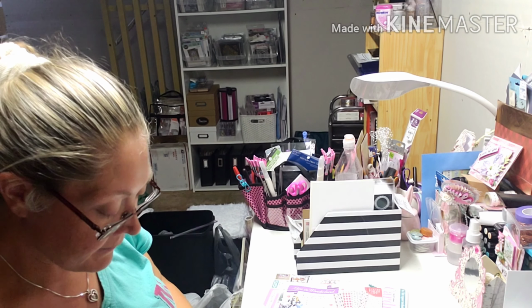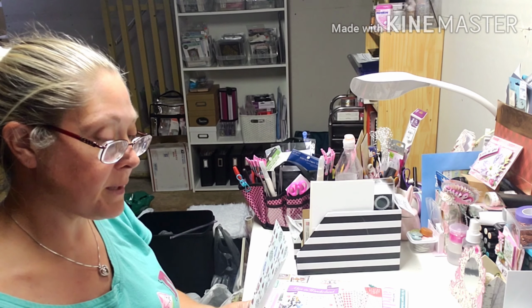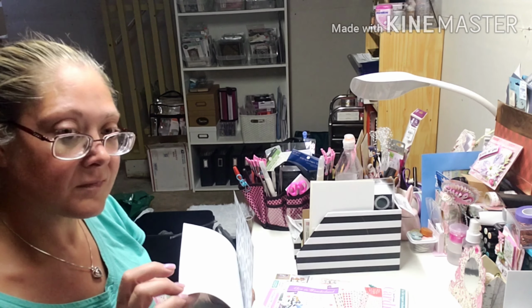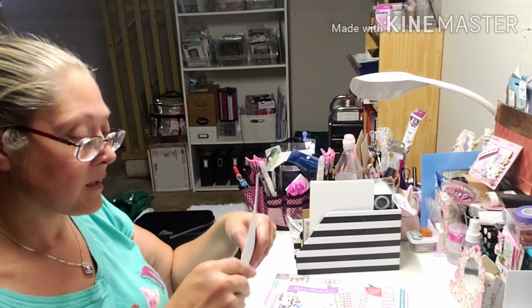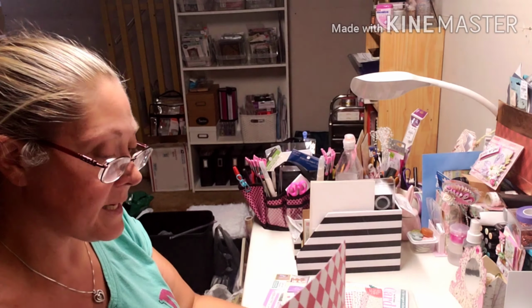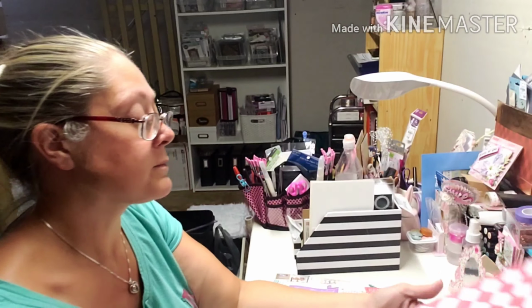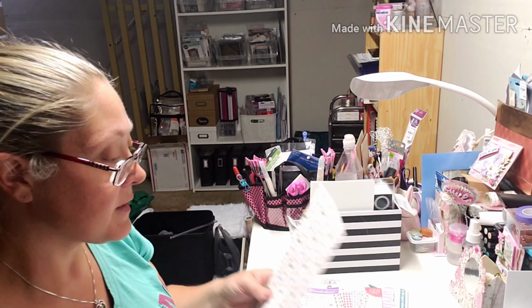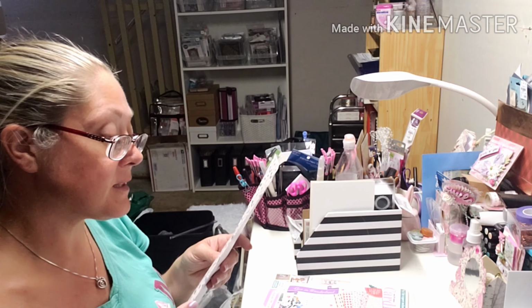Then you've got some paper. It's definitely not cardstock, but it might be just a hair thicker than regular copy paper. So you've got this one with the hearts on it, or the diamonds with the keys. I think that's really pretty. I love this one. It's got the watches and the keys on it, and it says Alice with the butterflies. I think that one's really pretty.